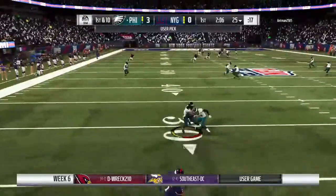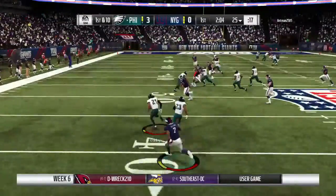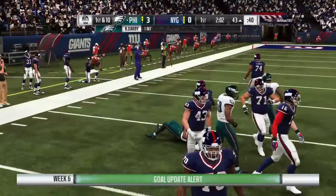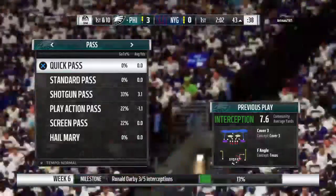Looking for his receiver, Sharp, and it's intercepted. Picked off by Ronald Darby. And he'll take this across midfield and inside the 45.